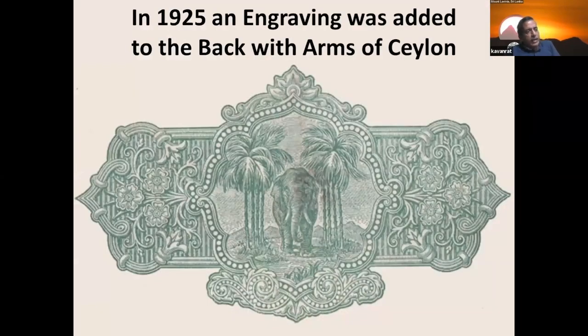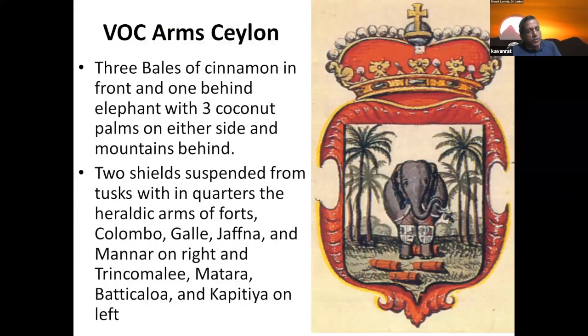Then came 1925, when they decided that they were going to put something on the back of all the notes, most probably because a lot of notes were being counterfeited. I'm not sure, but clearly they introduced a logo. This logo also has an elephant in the middle between coconut trees. It was adopted from the logo used by the Dutch VOC, which had a similar elephant between coconut trees and mountains behind, and some cinnamon sticks in front. And they adopted a logo similar to that, which is what is seen on the screen.